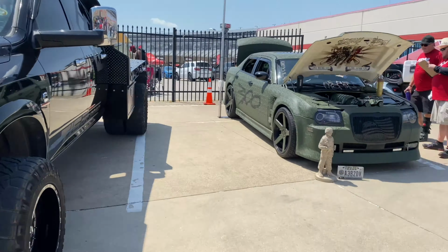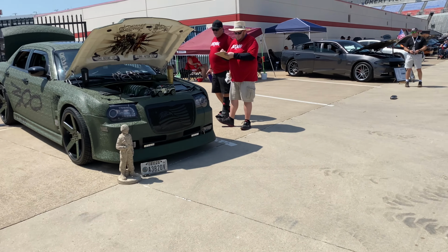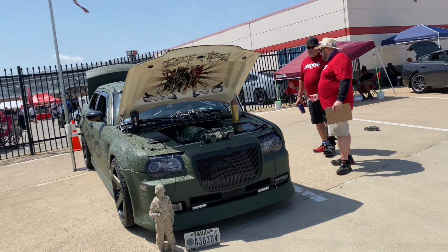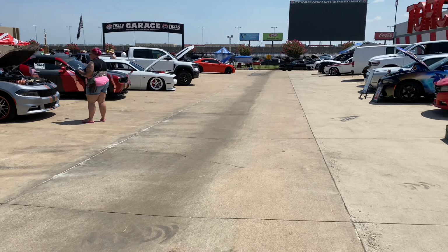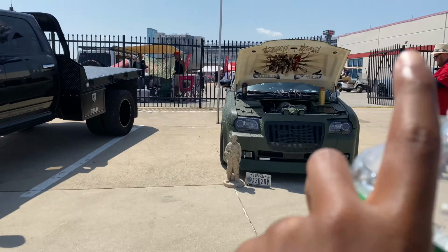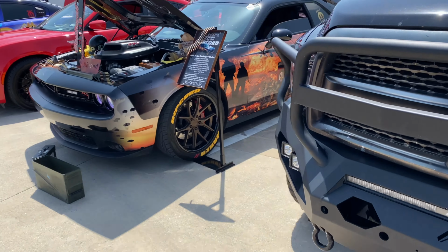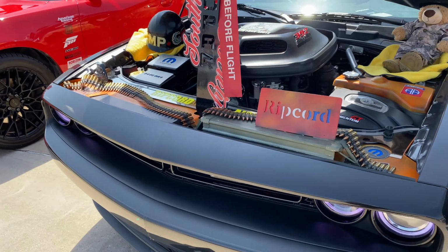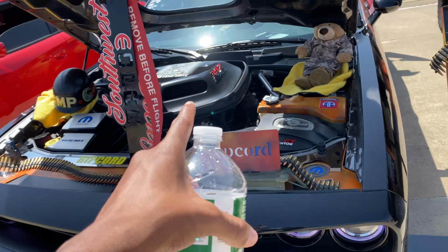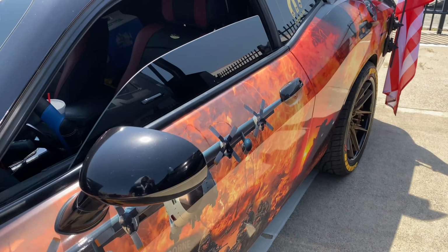All right, guys, let's check it out. The first thing we always see is the 300. Well, of course, you see the 300. Then, of course, I'm gonna start down the line and show you this way. This car is pretty nice. I think it's a Shaker. It's a 392 Shaker. It's military.